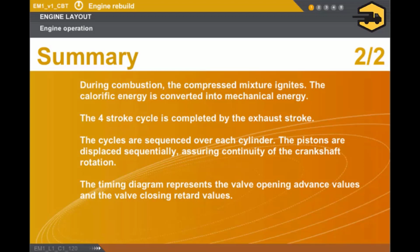During combustion, the compressed mixture ignites. The calorific energy is converted into mechanical energy. The four-stroke cycle is completed by the exhaust stroke. The cycles are sequenced over each cylinder. The pistons are displaced sequentially, assuring continuity of the crankshaft rotation. The timing diagram represents the valve opening advance values and the valve closing retard values.